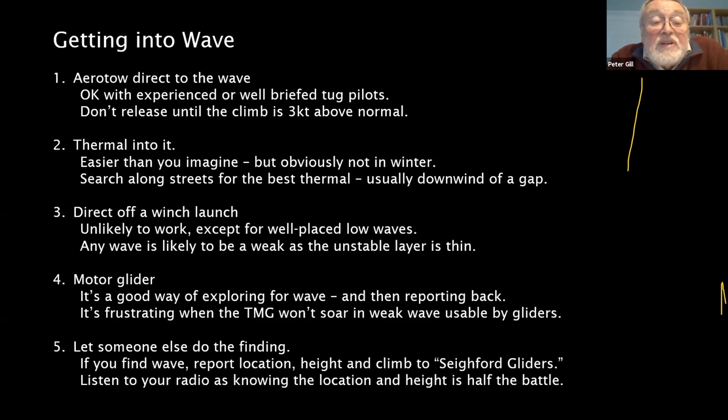So if you do find wave, tell people, report it. And all you need to say is where you are, fairly precisely, what height you are, and what climb rate you've got. And just call, you know, Seighford gliders, overhead Chetwynd, 4,000 feet, climbing 2 knots. And hopefully half the fleet would then head to Chetwynd. At that point, of course, the wave then collapses and you get blamed, but that's all right. Of course, that only works if the receivers are listening, but it's always useful if there's a chance of wave to listen to the radio, not on the site frequency, but on one of the general gliding frequencies. We ought to agree that at the briefing, what we're going to use.